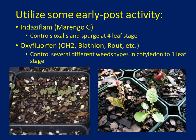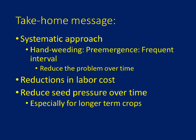Very good. So just back to the early post work, dazomet, that's Marengo G. We have seen some early post-emergence control of oxalis and spurge. And then our oxyfluorfen products, which are a component of a lot of different pre-emergence herbicides, can control several different weeds in the cotyledon to about the 1-leaf stage, from products like OH2, Biathlon, Rout, et cetera. So those could potentially be some options. Now, this isn't a really effective option for larger weeds, but for very small weeds, these can be an option and possibly give you a little bit more flexibility if you're a few days late on the application.